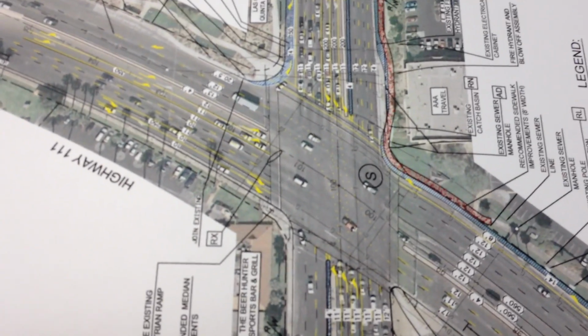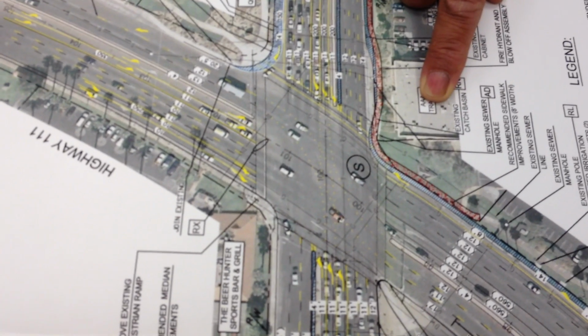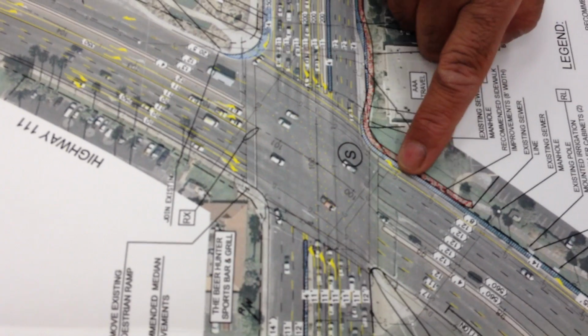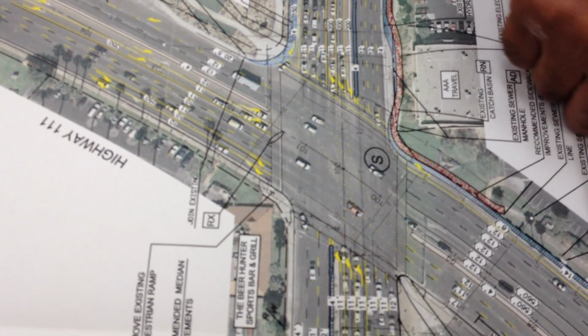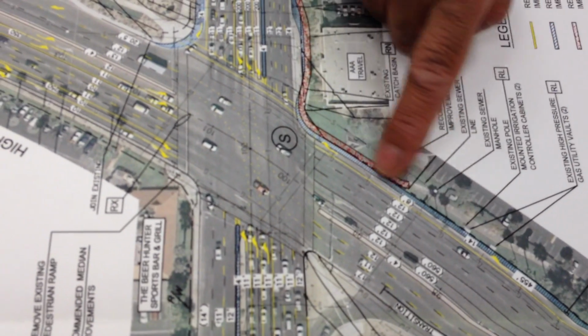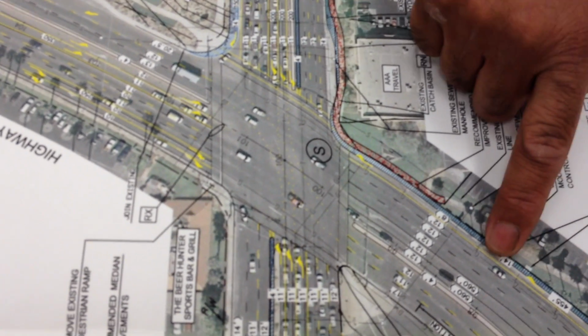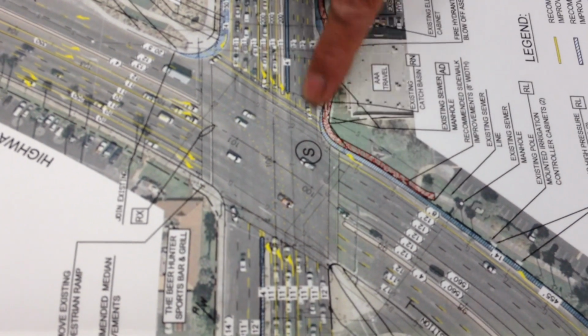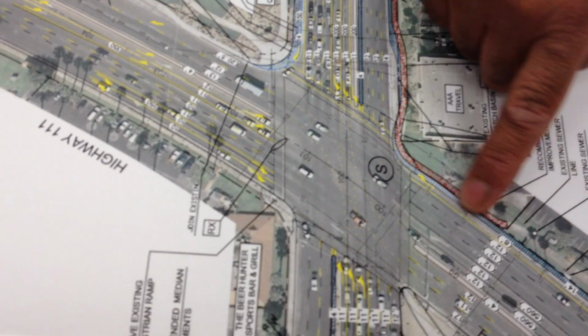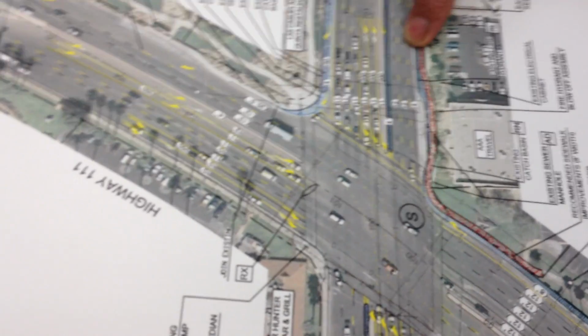So then east and west traffic, this is the AAA building on the northeast corner. We will be taking a little bit of right-of-way, and they're well aware of it, to basically add a separate right turn lane. There's 3 through lanes right now, but the 3rd lane next to the curb gets clogged with traffic making the right turn to go north on Washington from 111. So we'll be adding a separate right turn lane here. Dedicated right turn.